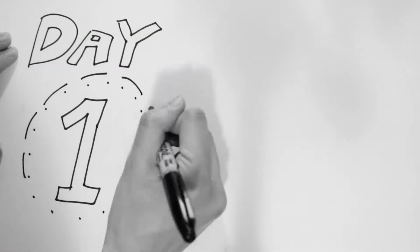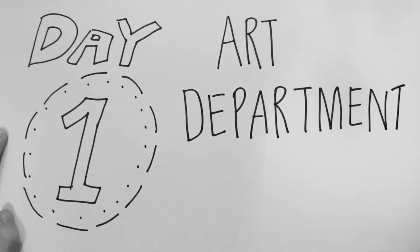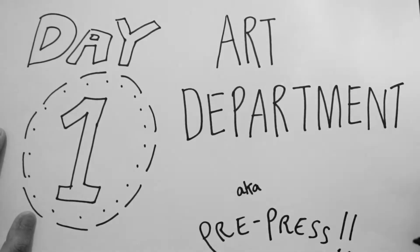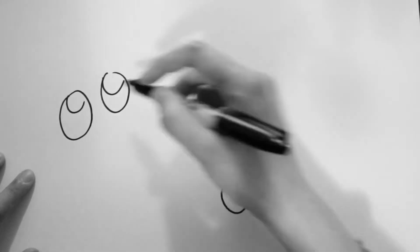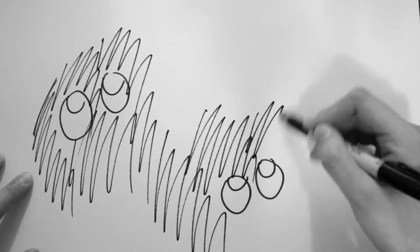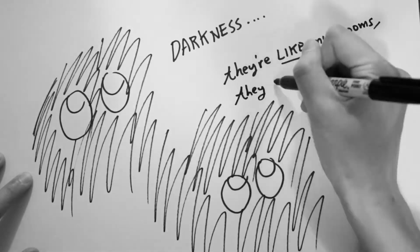I spent day 1 in the art department with Cindy, basically pre-press. This area is really dark. The only light they use is from their lamps, and there aren't that many in the first place. Apparently, the reason why they do that is because you can see color better when it's darker. If that's true, then that's pretty fascinating. They're like mushrooms, they thrive in darkness.